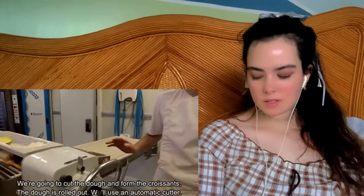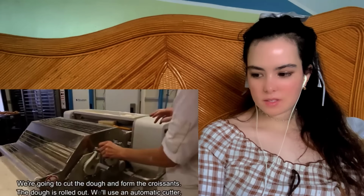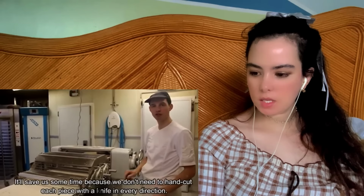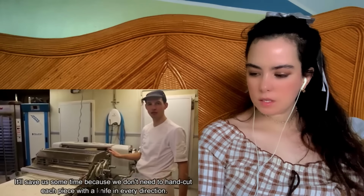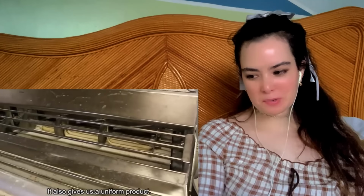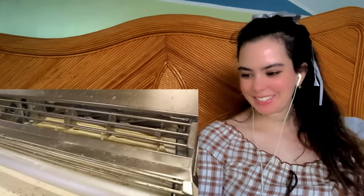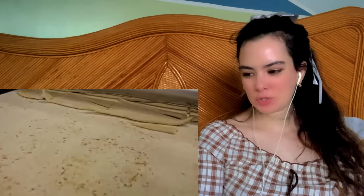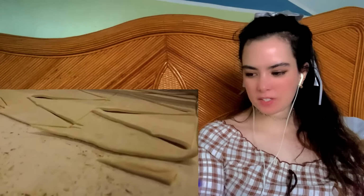Donc ici, en fait, on détaille avec un découpoir automatique, ce qui nous fait gagner du temps. Oh, it's automatic. On n'a pas besoin de donner des coups de couteau dans tous les sens. Et comme ça, on a une régularité du produit. Et, donc voilà. Yeah, of course, you're working at a bakery. Everything has to be the same size. And that's why he obviously makes sure that everything, like, it's a perfect rectangle.